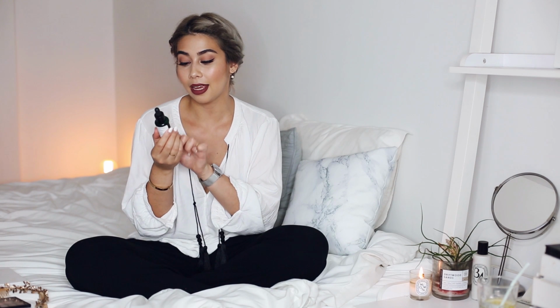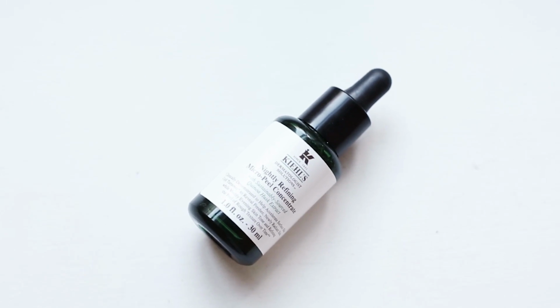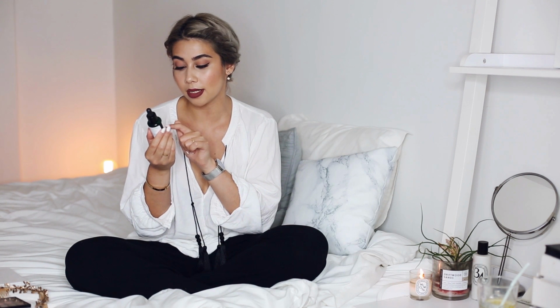So when I got this product, I read the description and I was like, oh my god, if this works, this is exactly what I need. And luckily it did, and I have confirmation from other Irish bloggers that I follow who also find this amazing. It is the Kiehl's Nightly Refining Micro-Peel Concentrate to help accelerate surface skin cell turnover, reveal fresher, radiant skin, evening skin tone, and refining the feel of rough texture over time. The rough texture bit is the bit that called out to me. Definitely different to anything I've ever had.